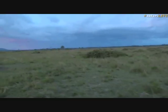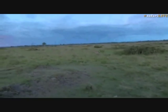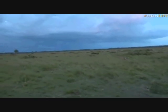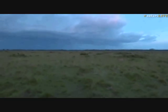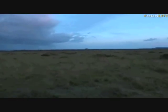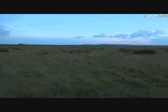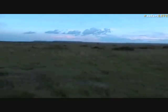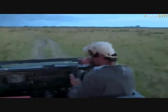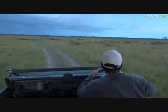Okay, so I'm just going to do a quick loop around and get in front of him and let him walk past us again. There's a little road that he might actually head towards and then start moving along. I'm guessing that is what he's going to do. So let me just get ahead here quickly. I'm actually going to have to turn the vehicle around and possibly reverse if he does actually decide to stick to this road, which he's likely to do.